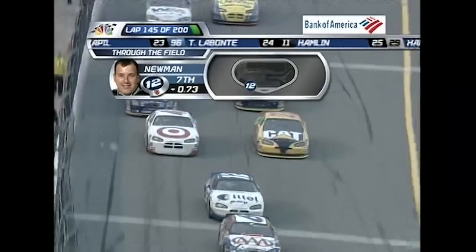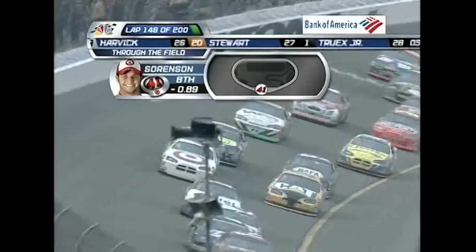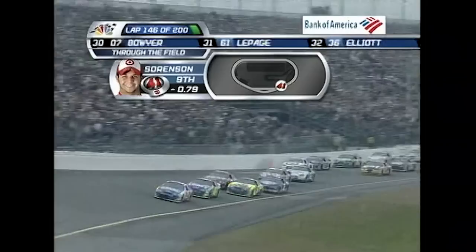And what about Reed Sorensen? Very impressive day in the high line right now on the outside of the 22. He was planning on trying to stay on the bottom most of the day like he did in his qualifying race, where he had a successful day as well. But right now he's up high with the 26.